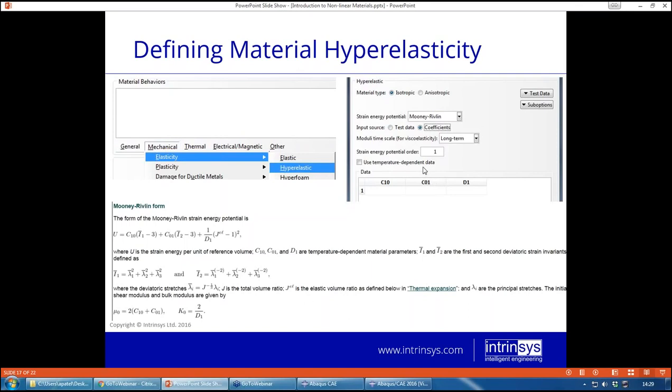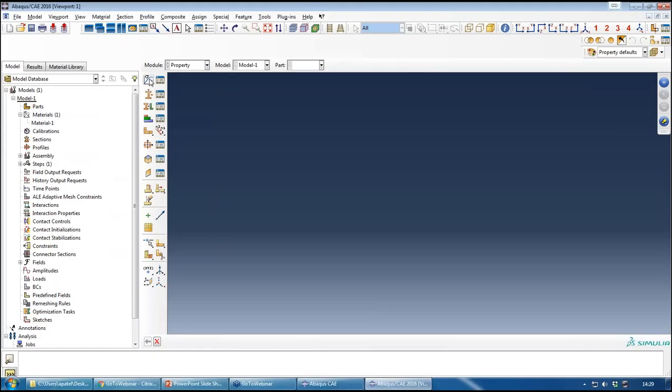Now, hyperelastic materials. So again, defined under elasticity, hyperelastic. It's called hyperelastic because they can deform quite largely and spring back into their original form. So very elastic, hyperelastic. You can choose a material type again, and then you have a strain energy potential. There's various different types under there. So let's have a look at that in Abaqus.